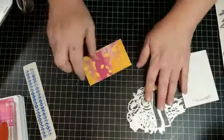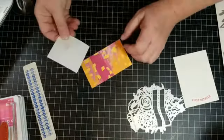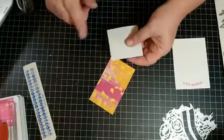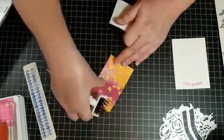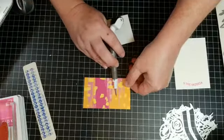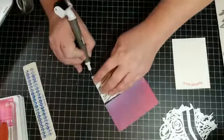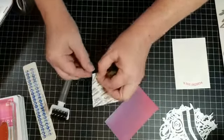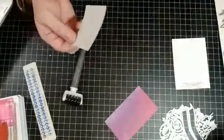The other thing I'm going to do is, I have a stock of adhesive sheets. Stampin' Up! just came out with new adhesive sheets, and I'm waiting to get mine in, but in the meantime I still have an old surplus of our adhesive sheets. This is a side I'm going to want face up, so I'm going to flip this over. It's a double-sided sticky paper, and I'm going to peel off the coating and throw this backing away.